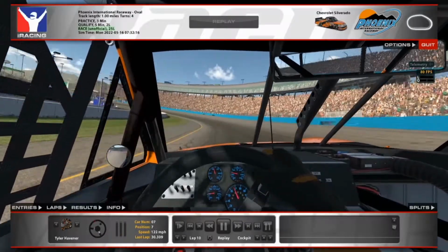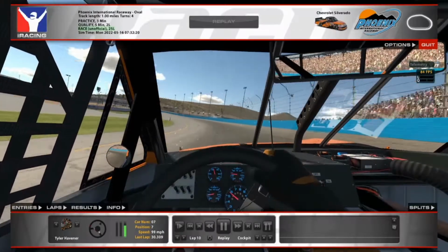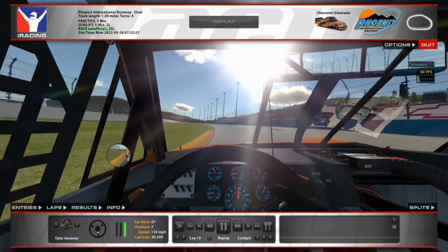So we're staying down in the low 30s. I'm not quite consistently getting 29s yet. I'm still trying to find out how to really push the line in this car without spinning out into a turn, because some of these turns are definitely scary, that's for sure.